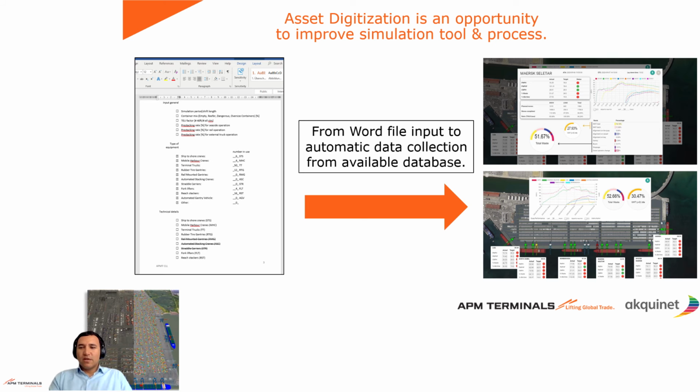So today we noticed that it takes quite some time for us to capture the inputs, to build the layouts and everything as preliminary steps before producing the analysis that will really bring us the results. So in that step, akquinet is helping us to improve, and we are working in partnership to build up this way to make this data input be automatically transferred from our system to Chesscon.